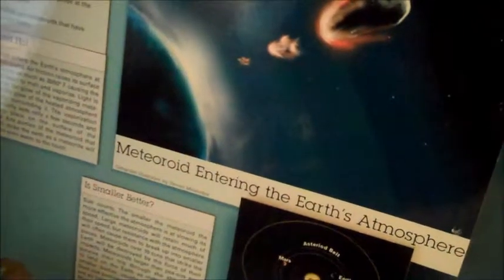These meteors help us learn about our solar system, about other planets in our solar system, and geology and science. Let's have a look here at the next exhibit about the meteors we've seen from Mars. Be right back.